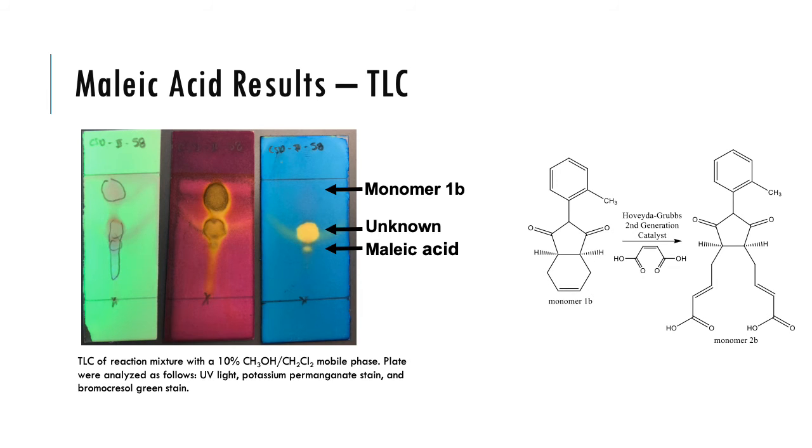The UV light is the most indicative of how many spots are present in the reaction mixture. Each spot represents a different compound, and according to that one, there are 3 different things present in my reaction mixture at the time that I took the TLC sample. The middle one says that those 3 were all alkenes. And then the right one is the bromocresol green stain and was the most useful for this.